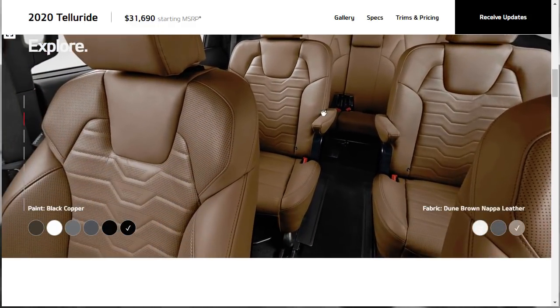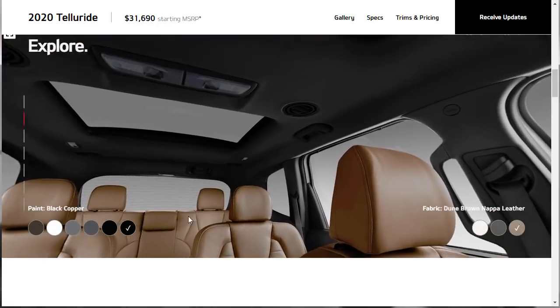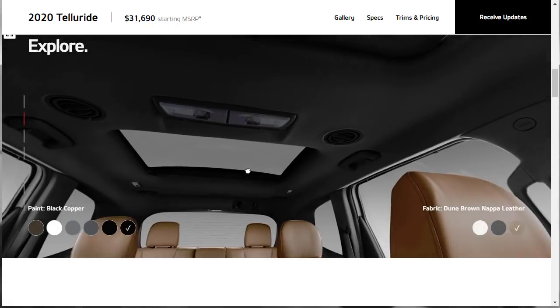All right, so that is the interior and the exterior views of the 2020 Telluride, and it looks pretty good. There is a double sunroof here, double moon roofs.